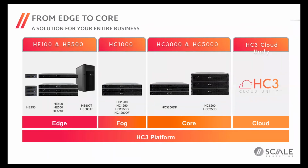Just a quick overview of the lay of the land from a Scale perspective, from a product offering. Everything from the very smallest on the left-hand side to your core data center on the right. I'll highlight a couple of these. Not going to talk about every single product. On the very left-hand side, you'll see the HE150. This is a pretty unique product offering, actually based off of Intel NUCs. The target here is smaller remote sites, maybe 1 to 10 max virtual machines running at those sites, but that still would like to have HA.